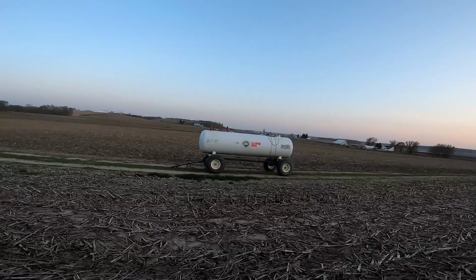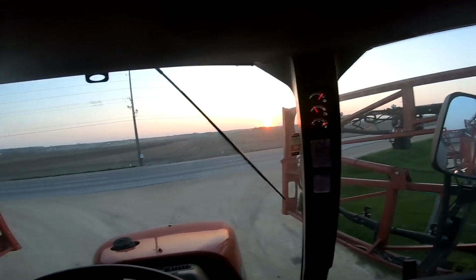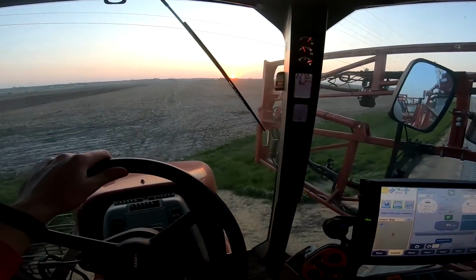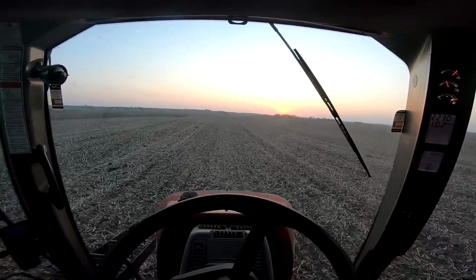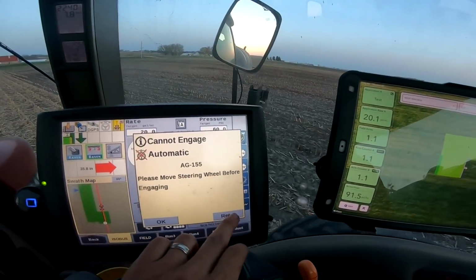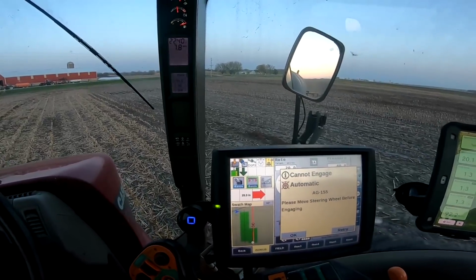Bye, tank. Bye-bye. Alrighty, well, I think the sprayer's ready to go. I'm just gonna take it across the road real quick and try it out, because why not? I got the iPad hooked up, so let's give it a shot. Well, guys are spraying. Well, that's not good. Please engage steering wheel. Huh. I'll have to figure this one out. Well, at least they're spraying.